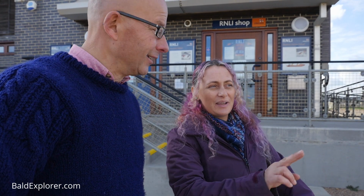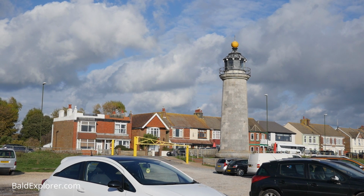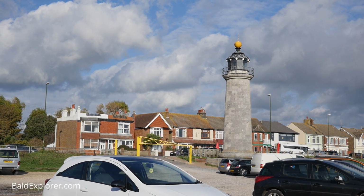I don't know if I'm being petty, but I do like this tower. I wouldn't say it's picturesque, but I kind of would like it to have the white and red stripes on it. I mean that's classic, isn't it? Classic, yeah. But I can't imagine trying to paint that.